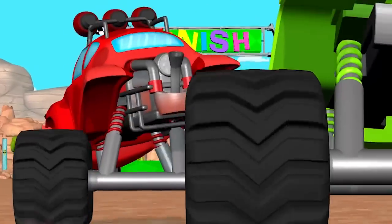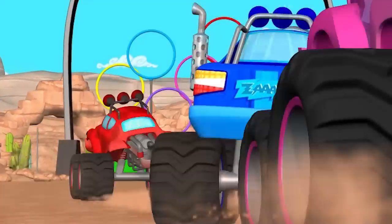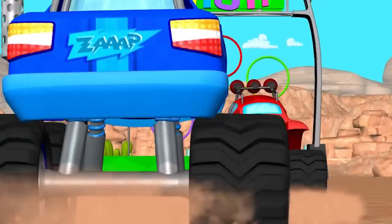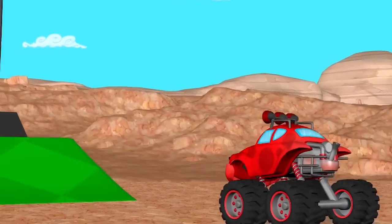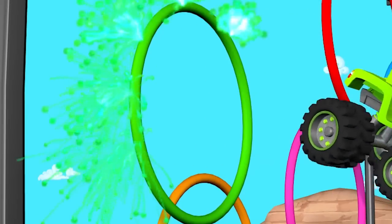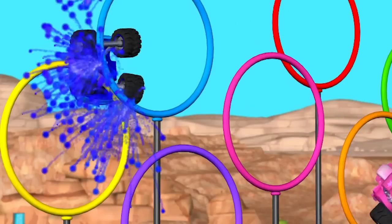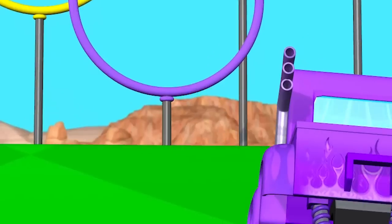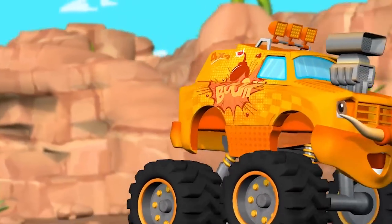Oh. It's anybody's race as the trucks head toward the finish. They must leap through the ring that matches their own color. Here they go! The red truck is the first through! Yippee! Now green has done it! Then blue and pink! Yeah! The yellow truck is right on his tail! Purple is next! Yay! And here comes orange! Woohoo!